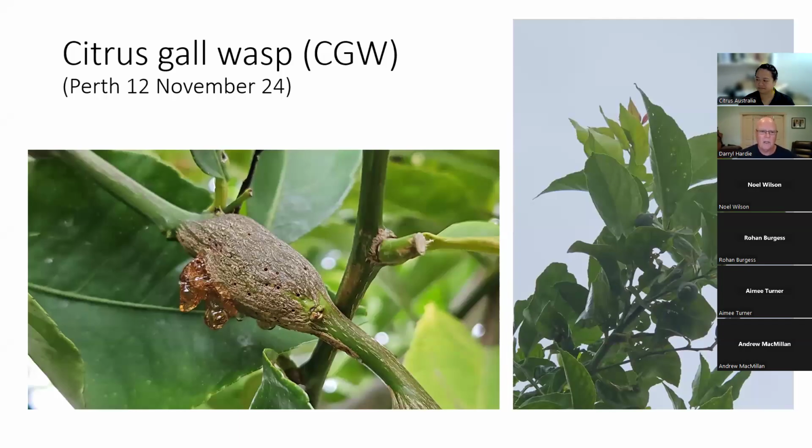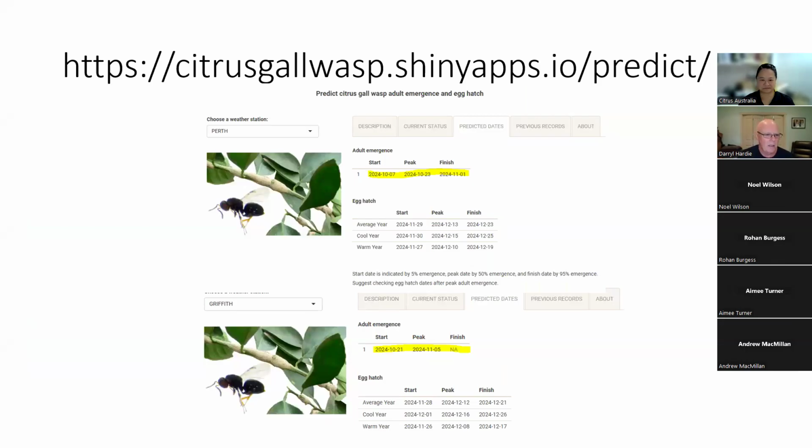So we'll go to the next slide. Thanks, Jackie. Now, you'll notice here, this is the predictor, and that's the web URL for it there. You can use that, and it has a number of sites around Australia. So I've picked Perth and also Griffith in New South Wales, and I've highlighted a couple of areas. So the adult emergence in Perth is predicted to finish around the 1st of November. So all emergence is over now.